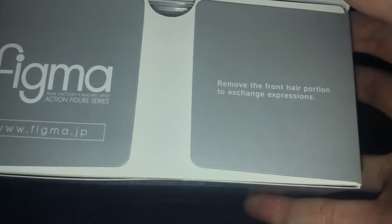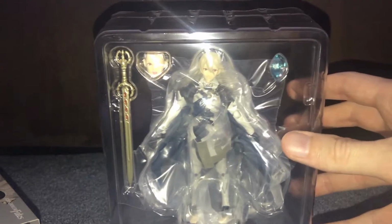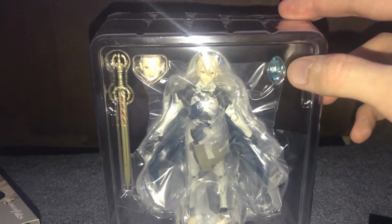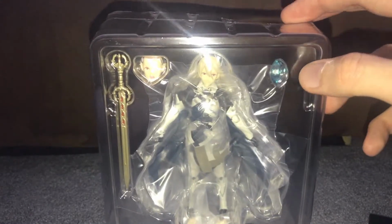Okay, on the inside here, remove the front hair portion to exchange expressions. So just like the Nendoroids, this is going to change facial expressions the same way. This is what you get. So as I've said, Figmas and Nendoroids are getting more and more expensive. This Figma was on goodsmilecompany.com, or should I say .jp, for $68, and then it was actually $20 to ship. So it cost a total of $88.